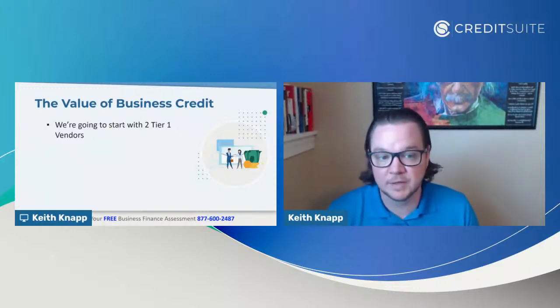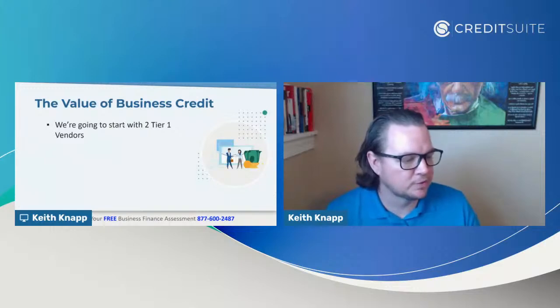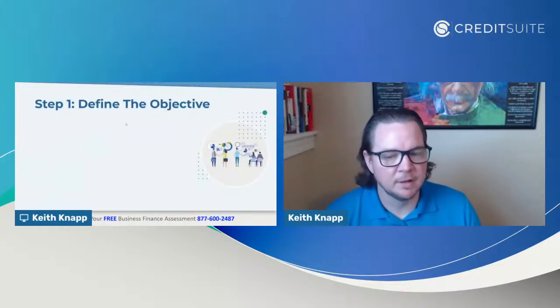Tier 1 means that these are starter vendors. You can get them easily, as long as you have your EIN set up. You've got some of the fundability foundation in place, like your EIN, your name, your address. The website's not as much of an issue, and you're going to see why when we start jumping into this. And the cool thing about this is there's no personal guarantee on these. No income requirements, no asset requirements. So it's going to be a little bit fun.